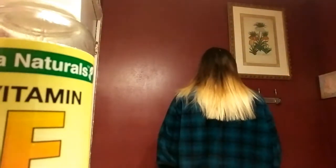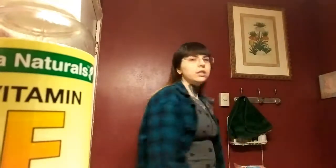As you can see, my hair is pretty long in the back. It's that long down to like my mid-back, but in the front I tried to cut my own bangs, as you can see, and I goofed up and I cut the sideburns, so I have a little mullet going on.